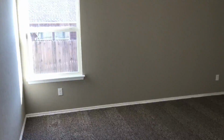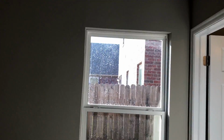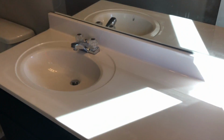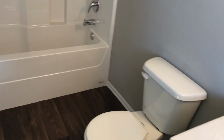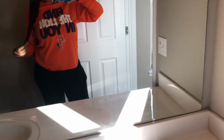We have a walk-in closet. This is probably going to be my closet only, but we'll see because Mike tends to argue with me. But this is our master bedroom. I love our master bedroom. I feel like it's super spacious. And this is just a regular bathroom that we have in the master as well. We went with one sink because I originally thought Mike was gonna use the second bathroom and I'm just gonna use the first one. But yeah, that's me feeling myself.